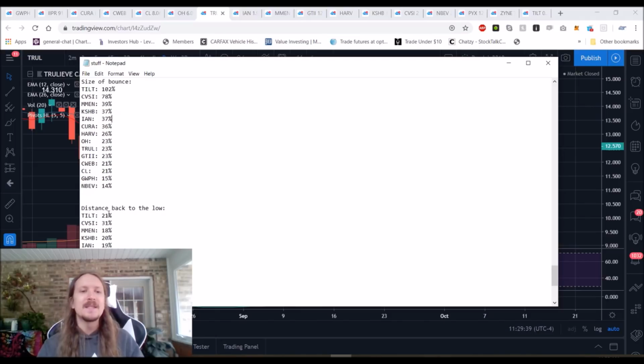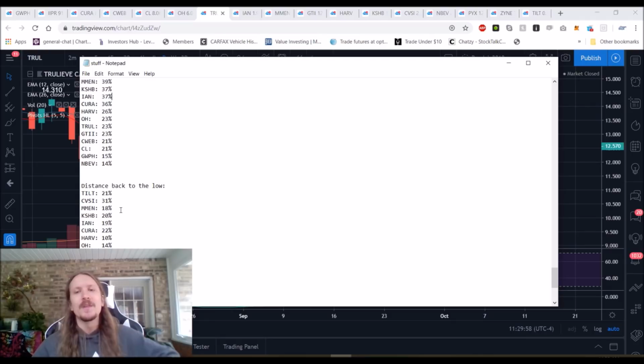And then when I did the distance back to the lows, for the most part, I left the order from size of the bounce, strongest to weakest bounce, and it's mostly in line with where we stand close to the low. CVSI didn't get back as much as Tilt did, but other than that, pretty much the names that bounced the furthest have a little bit more space to work with before we head back to those lows.